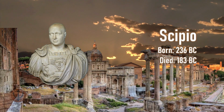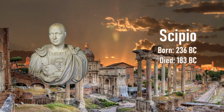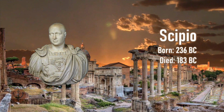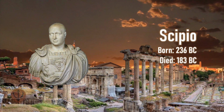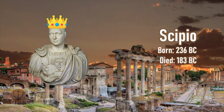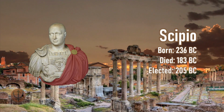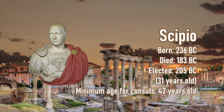Scipio was immensely popular in these days. He had campaigned successfully in Spain against the Carthaginians, and with his victories came adoration from his legions. His soldiers even went so far as to try to make him their king. His reputation was so impressive, he was voted into office as consul, even though he wasn't old enough for the position.